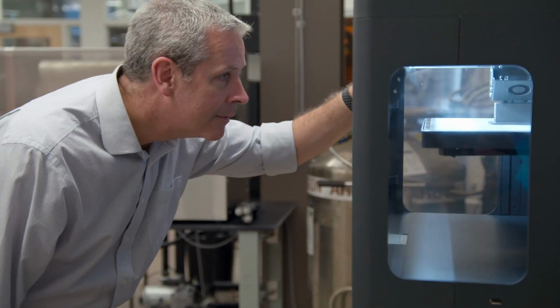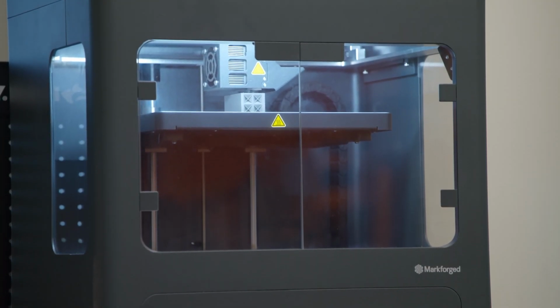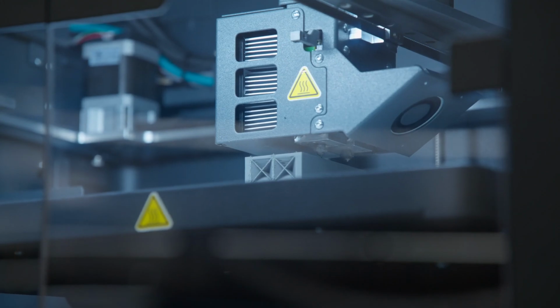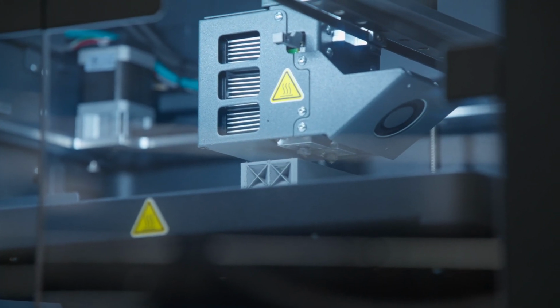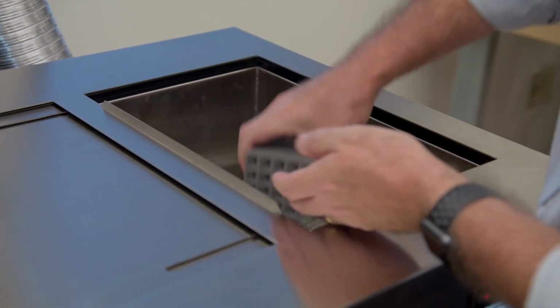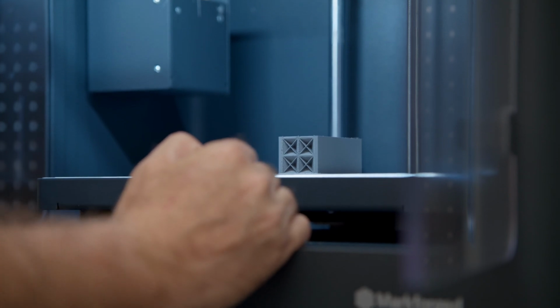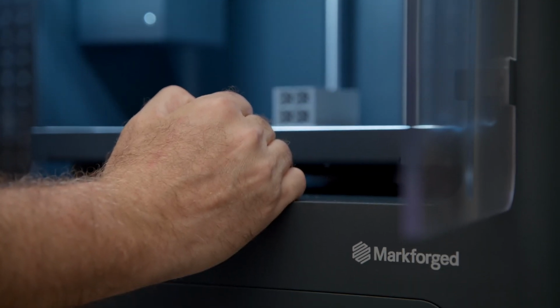I've been doing metal additive for over 15 years, and one of the things that I was interested in with the Metal X was being able to design parts that had a solid skin on the surface, but complex geometries on the inside that would be impossible to make with powder or liquid types of processes. The environmental health and safety concerns that come up with loose powders, that's a benefit as well.